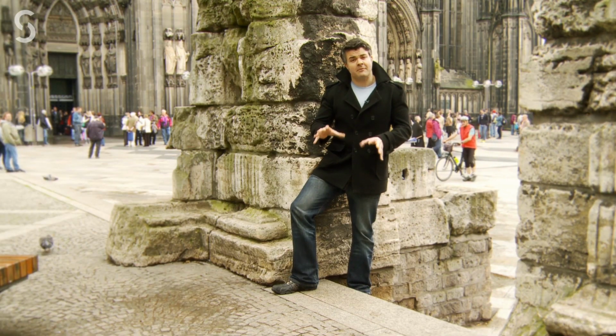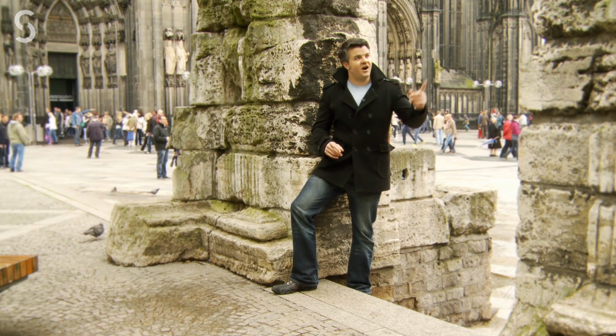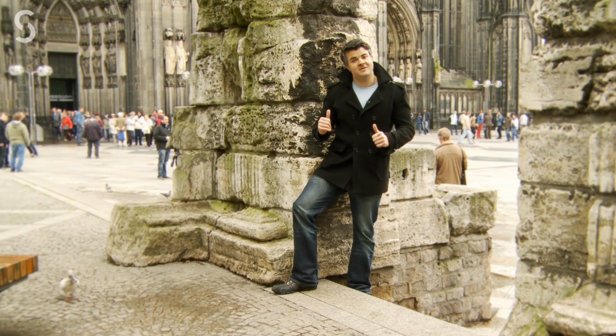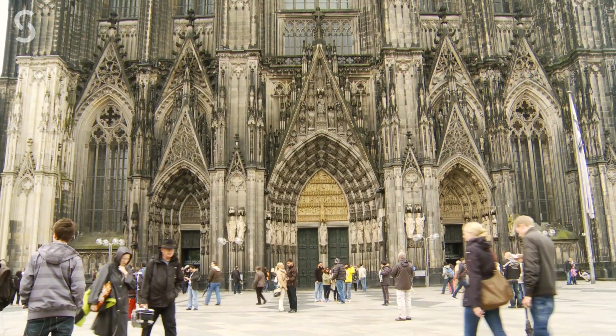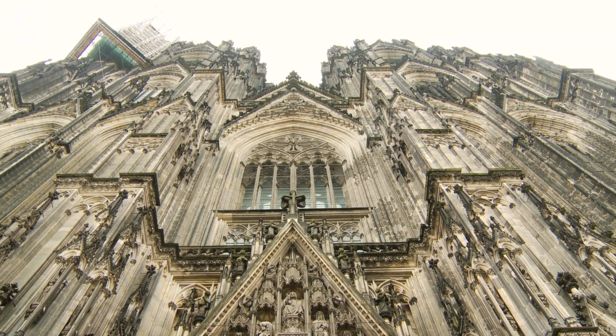Originally a Roman town, it's built on an old grid system. And you've got little bits of Roman history like this arch dating back over 2,000 years. And then behind me, the Dom, Cologne's cathedral, dating back to 1248. It took 600 years to build. They didn't finish it until 1880.